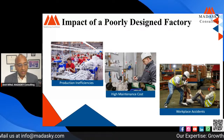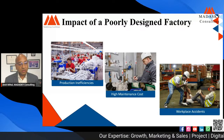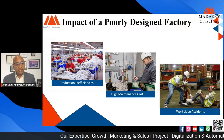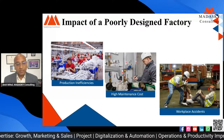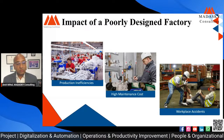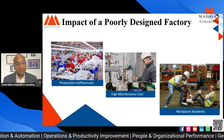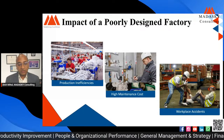If you have certain equipment which has high maintenance, even though the initial cost is lower, but the maintenance cost is high over a period of time, it is better to go for a little expensive equipment than to compromise on initial investment and then have a high running cost.